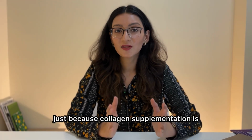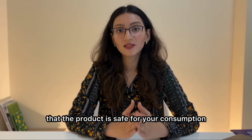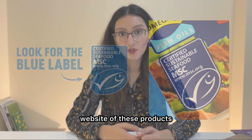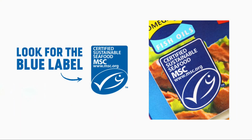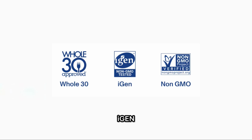Just because collagen supplementation is not an FDA-regulated product, you have to rely on third parties to ensure that the product is safe for your consumption. You can also look for certifications on the website of these products. The MSC, or the Marine Stewardship Council, tells you that the fish sourcing meets the sustainable standards for a collagen supplementation. Other reliable third-party certificates include Whole30, IGEN, and Non-GMO Project.